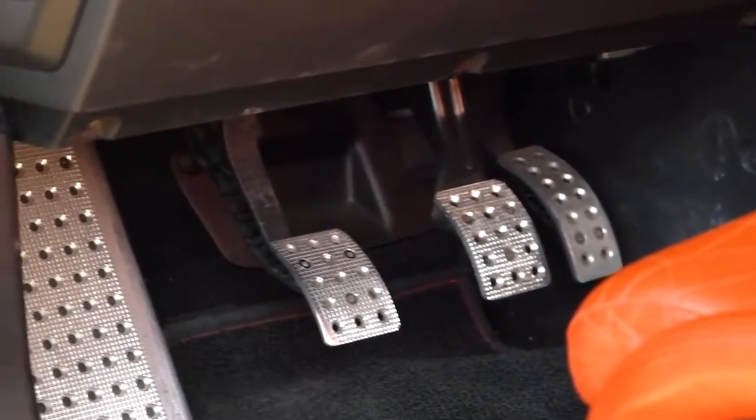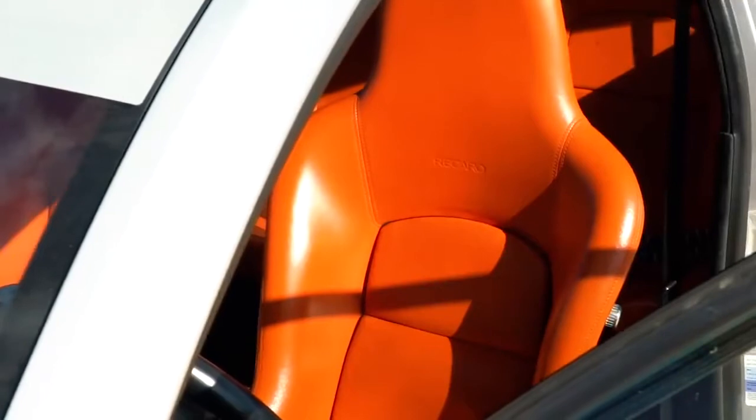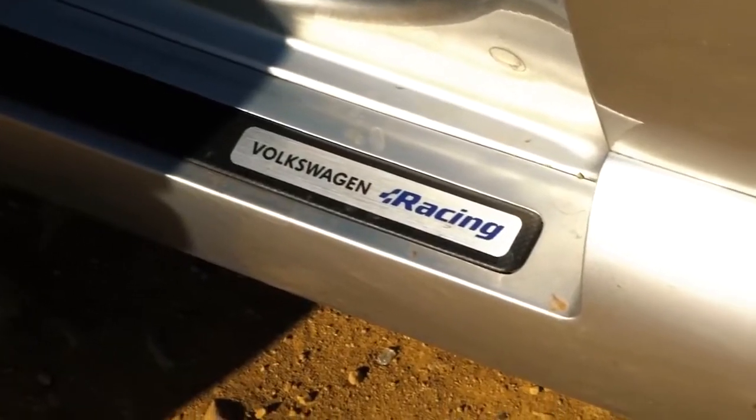I told myself once, the day you have money, you gotta buy one of those cars because no one knows what they are, and only real people who know what's up buy them. And I wanted to be one of those real people who knew what's up. So my Beetle, I'm keeping. This one, you guys get to win it.